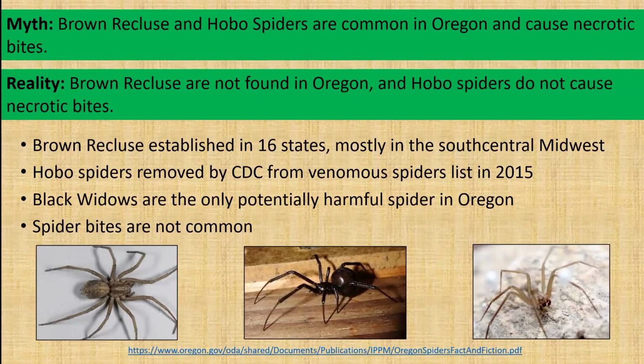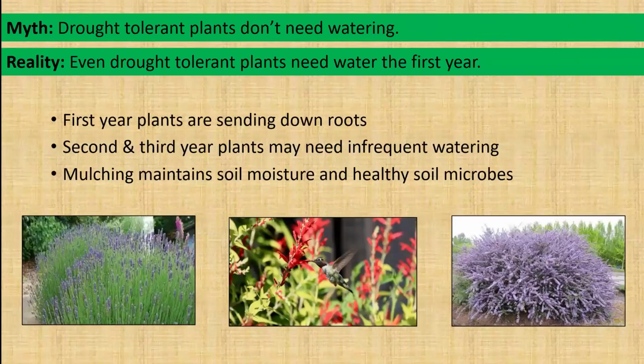The only potentially harmful venomous spider we have in Oregon is the black widow. But the black widows are pretty shy and they stay in really, really dark areas, and they don't come out very often. People don't see them very often, and people aren't bitten by a black widow very often. In fact, spider bites are not very common. Most of the wounds that we believe are from spider bites actually came from something else. So don't worry about them. Just enjoy the spiders that are outside, helping your landscape, helping you get rid of a lot of those bad insects.